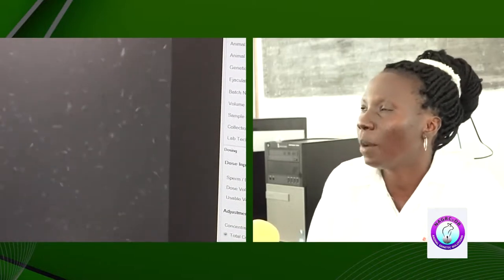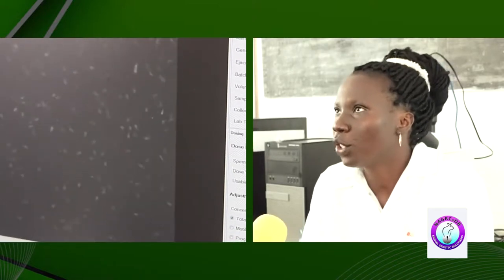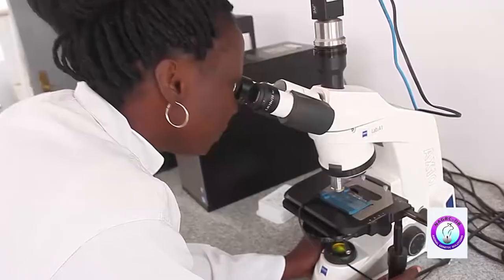If the higher percentage is bent tails, then we shall not process that semen because it's not good. But if the highest percentage is progressive, then we shall go ahead and process the semen. And what we looked at, most of them were progressive. So that sample is very good and we are going to process it.